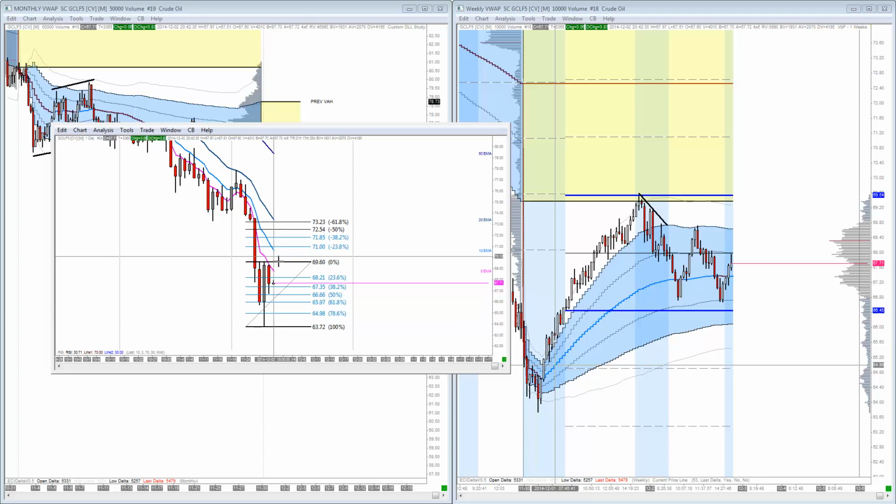Obviously today we opened up at the top of the previous day's range, and we basically see a 3-day balance after this carnage from last week.